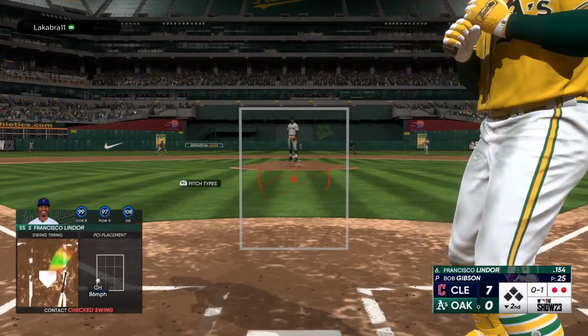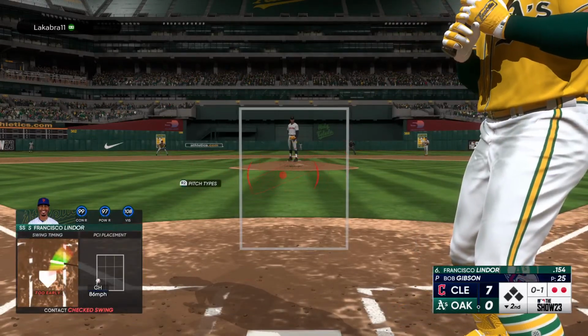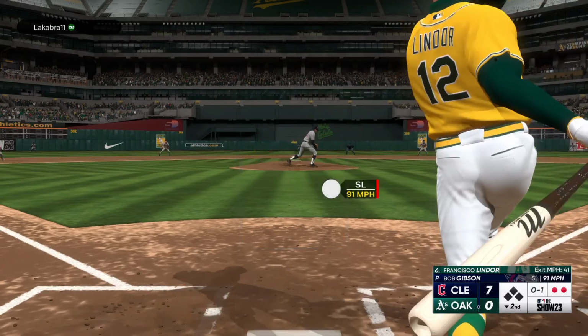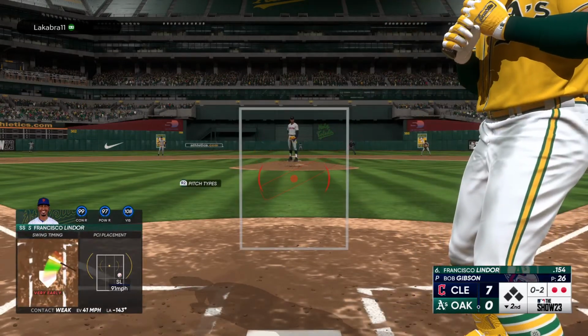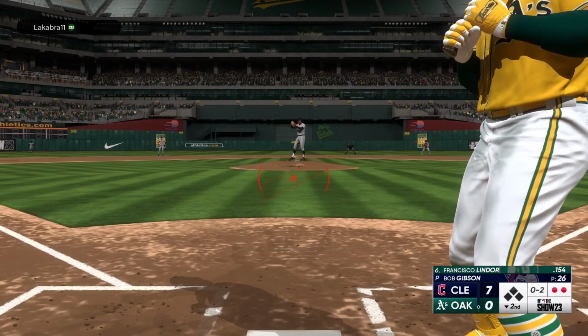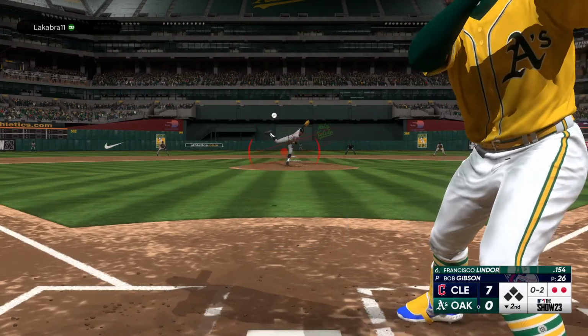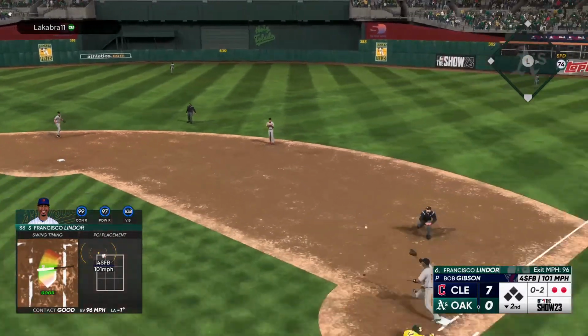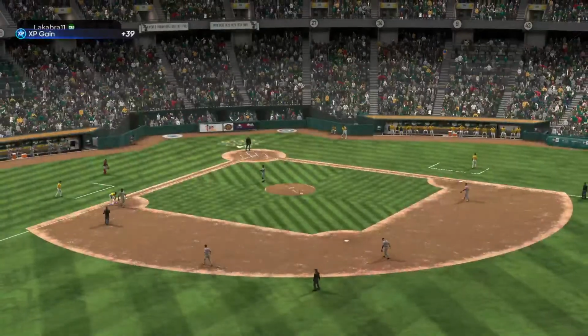In there, and it's 0-1. Up the middle. Oh, great grab on the dive. Got him. A beautiful play to end the inning.